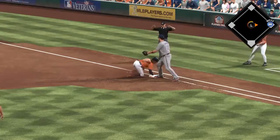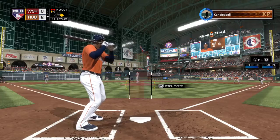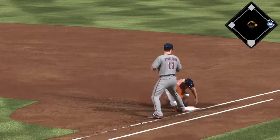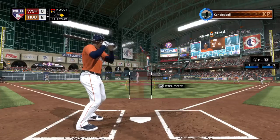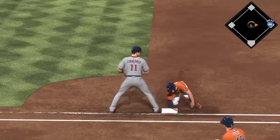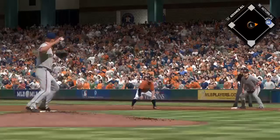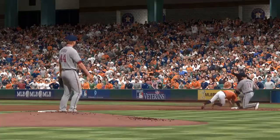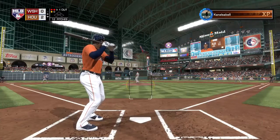Now a move over to first. And another throw over. And again a throw over. And again a throw. The tag, and he is cooked at first. One out, nobody on.